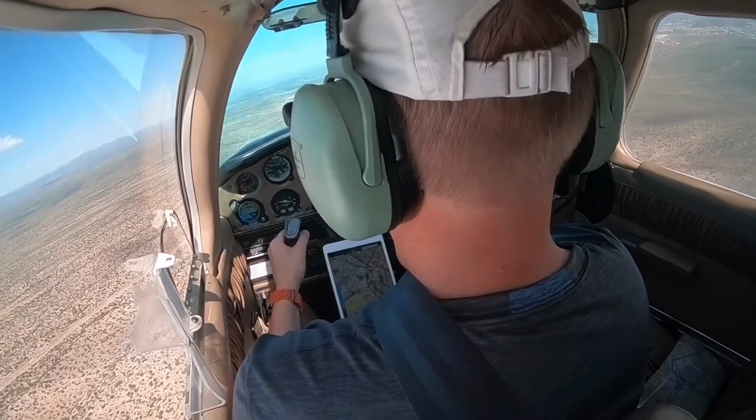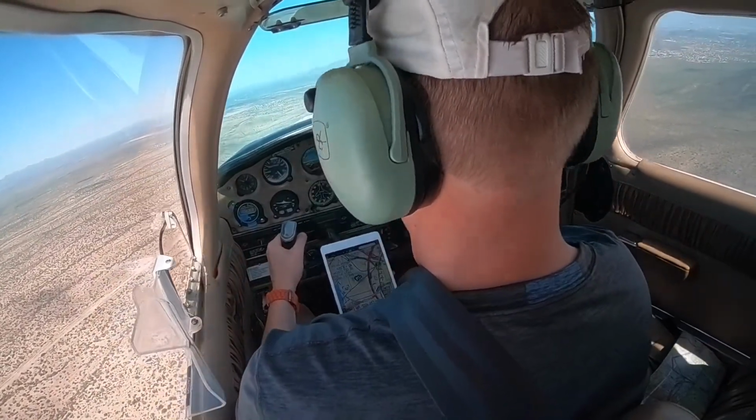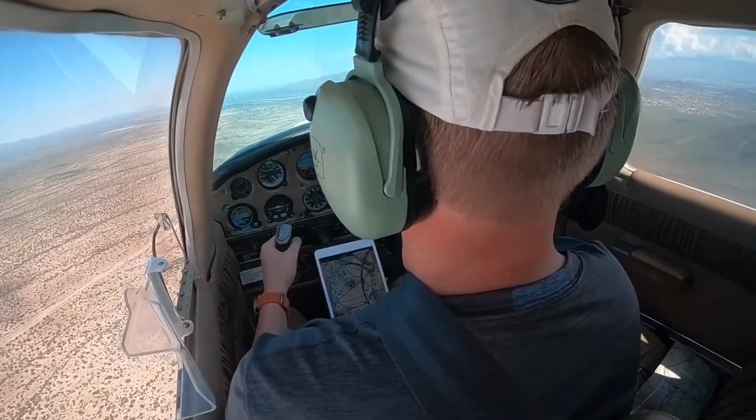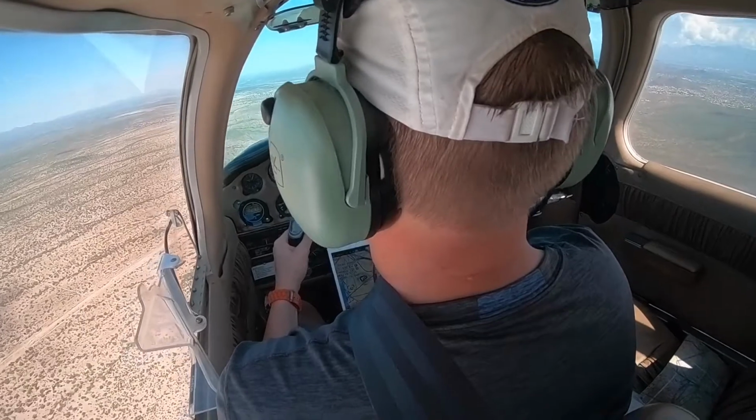Tower, Guard 127, 24 right, ready for takeoff. Guard 127, make right traffic, on the 24 right, clear for takeoff. Clear for takeoff, Guard 127.